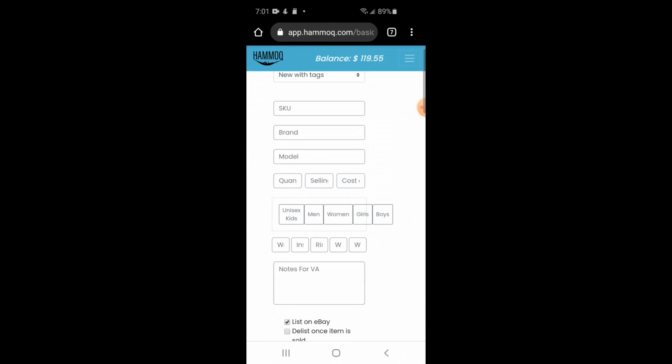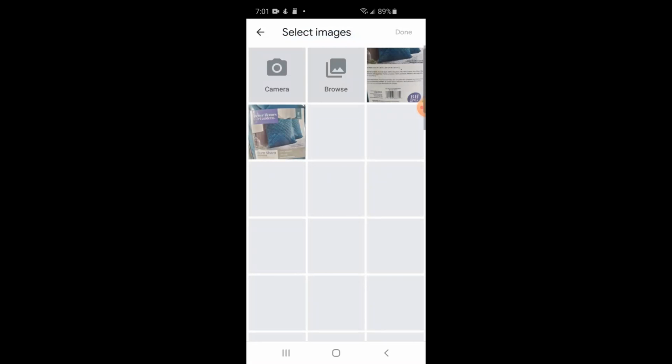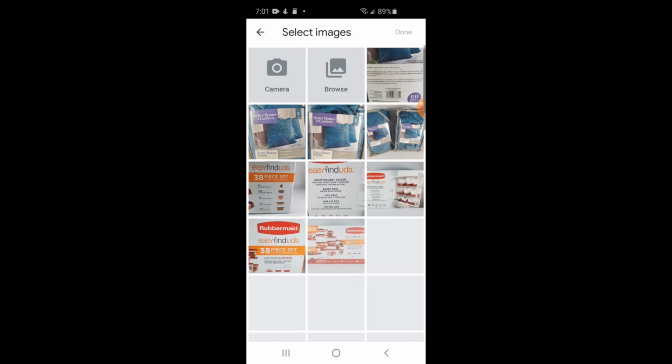I know it seems like an extra step, but there's a reason I do it that way. But anyway, all right, so let's start with my first item. I'm going to click the browse button so I can bulk upload these images.